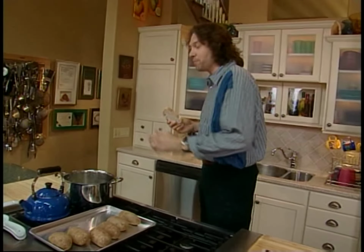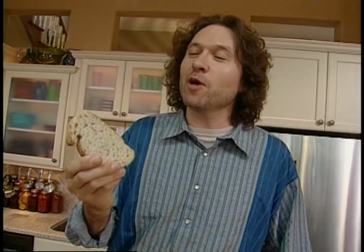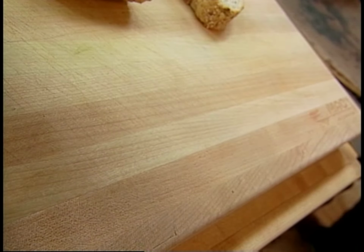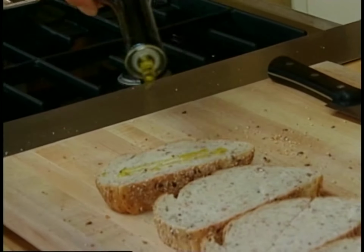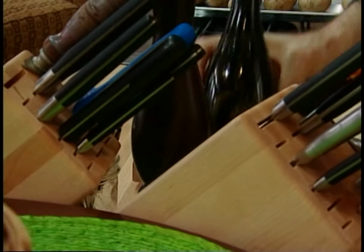Now, I could simply take these bread slices and dip them right into that broth, but I happen to know from long experience that if I dry this bread out, it will absorb even more of that muscly goodness. I'm going to toast it. Let's see, now to encourage it to toast, to caramelize it a bit, here comes the olive oil. Now here's a way to make that bread a little bit savory. Add some salt and pepper to it.